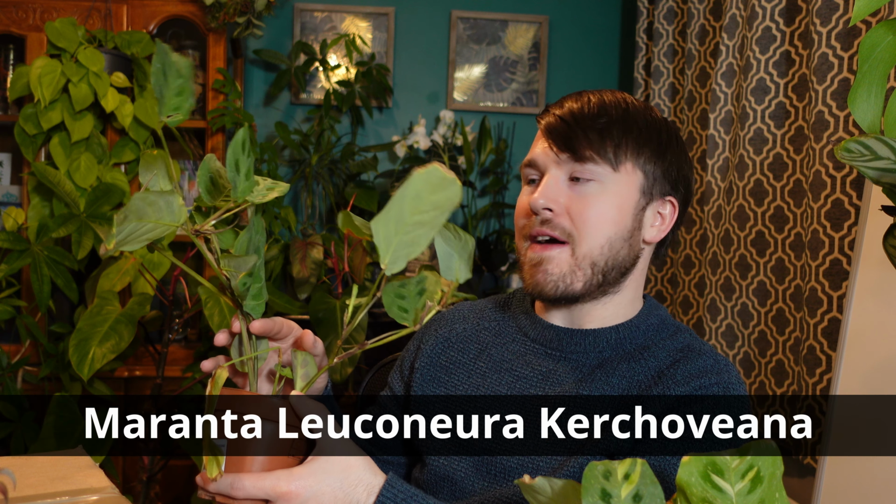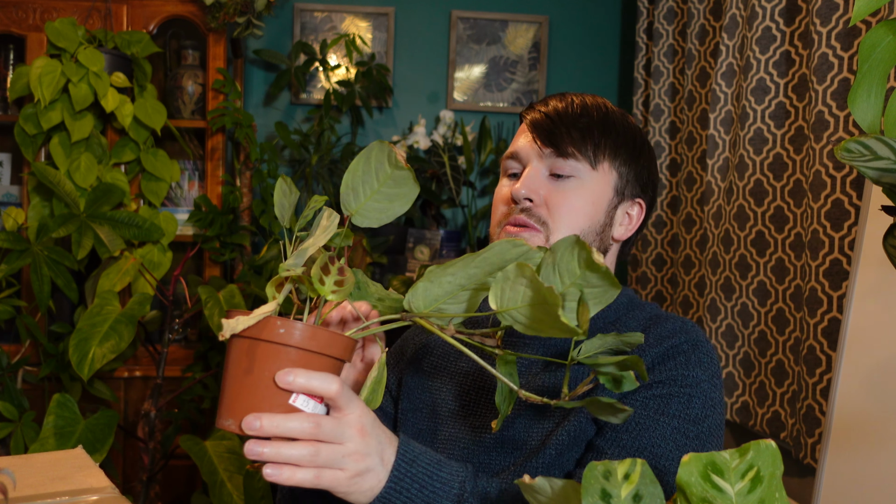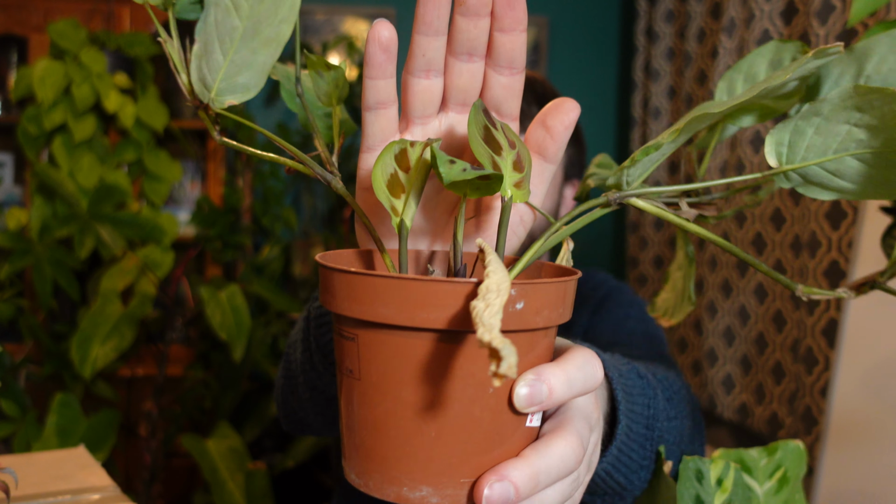So this is a Miranda leucanura kirchhoviana, and as you can see now that I've let that go, you can see that it's a bit leggy. It's got a couple of branches going off this way, another one going off this way, but you'll also see that it has a huge amount of leaves on it, lots of new growth with little leaves on there. But what really made me decide on this was actually in the middle there were new shoots, new leaves about to unfurl, and they've all since unfurled, as you can see there, so healthy new growth there.